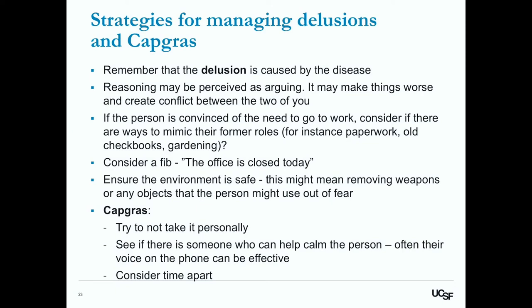With Capgras, I think it's hard, but we try to counsel our family members to try to not take it personally. I think it can be really emotionally upsetting when your loved one doesn't recognize you or thinks that you're someone else, thinks that you're an imposter. So do try not to take it personally. Again, this is their disease. And see if there's someone who can help calm the person.